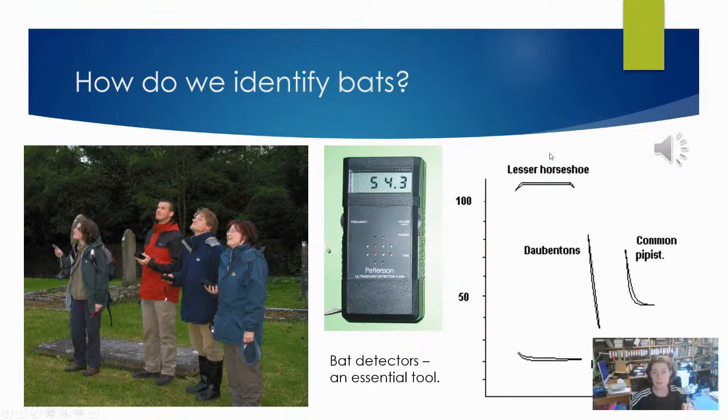So you've got the lesser horseshoe up here on top, up at 110 kilohertz, and it just makes this little step call. And then you've got a Daubenton's bat, which has this long sweeping call going through the frequencies. The common pipistrelle has a hockey-shaped call, and the Leisler's bat is this flat call near the bottom. As a consequence, each of the bat species sounds different. And that's how we can identify them by using the bat detector.